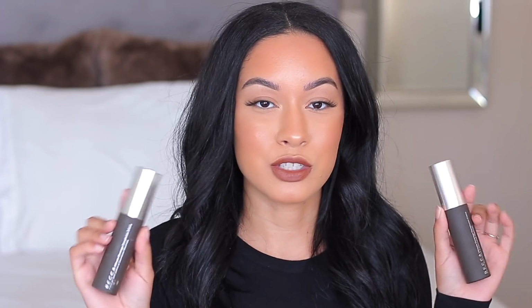I would mix it with other foundations. I would use it on its own. It's super full coverage, but it's not super heavy feeling, and it's not cakey. It's also not dry. I don't like when I use a full coverage foundation and it's super matte and it just ends up looking cakey. This one is not like that. It's good for even everyday use if you want full coverage.